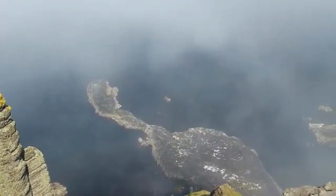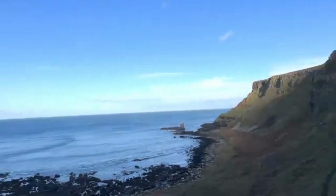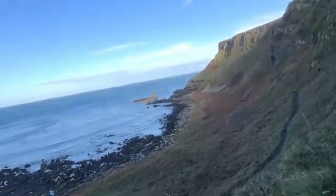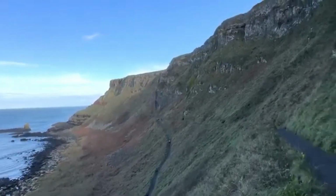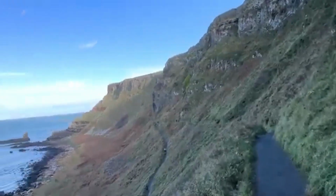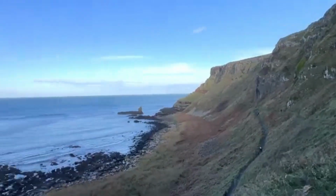Today, the Giant's Causeway is a UNESCO World Heritage Site and a popular tourist attraction. Visitors can explore the site by walking along designated paths and stepping on the interlocking basalt columns. The unique geological formations, breathtaking coastal views, and intriguing folklore make the Giant's Causeway a must-visit destination, providing a glimpse into the Earth's geological history and the power of natural forces.